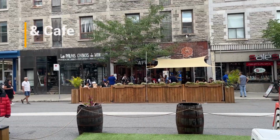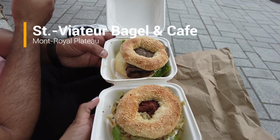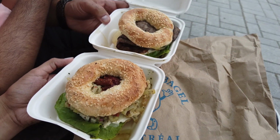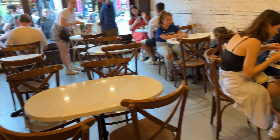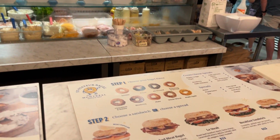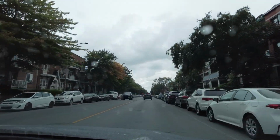So next we went to St. Viateur Bagels, the restaurant this time, in hope to get the bagel sandwiches as we were not able to get them earlier and it was the last day in Montreal, so we did not want to miss it. The cafe had a huge lineup, but as we were not dining in, it ended up being a quick stop for us. We planned to eat the bagels at Mont Tremblant because we had planned to stop at one more eatery which was on our way.